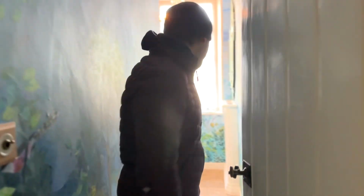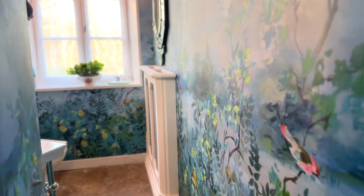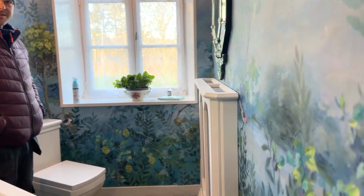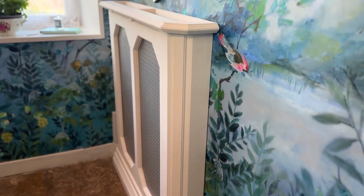The finished thing. Amaury, I love it. I love the cut-off corner so it doesn't come into the room. Softens it. Yeah. Oh, it is beautiful. Now, you are a master.